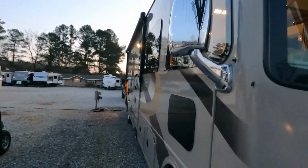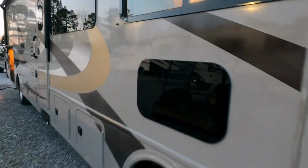Oh yeah. You know, I always wondered what these were for, and I heard somebody else say these were a pet window. I guess that's what it could be. I don't know. It's right underneath the passenger's feet.